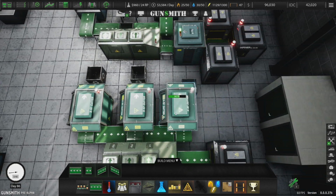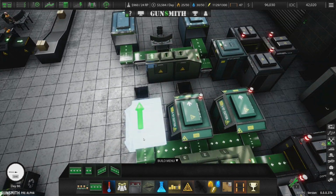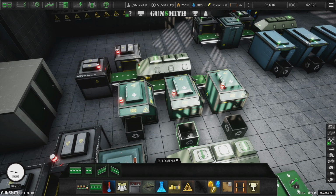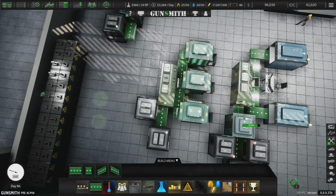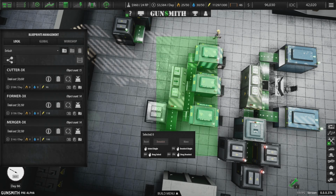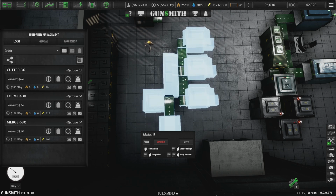I gotta scoot this over one. And you. And you. There we go. Let's get these lined up. There, there, and there. Good. Now, I want to take the whole unit here. You guessed it. I want to take this whole unit here and move it over.